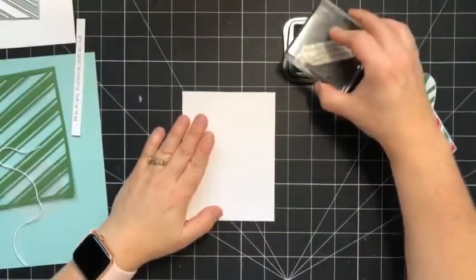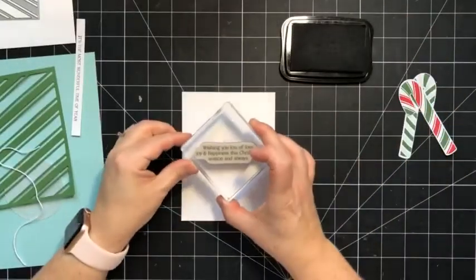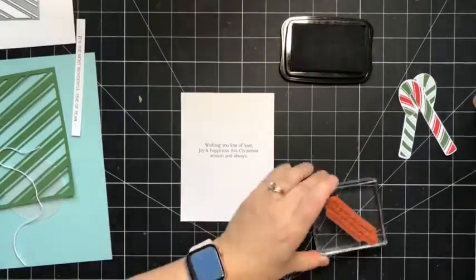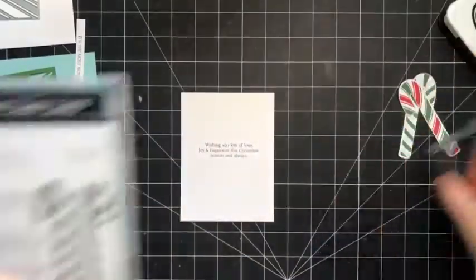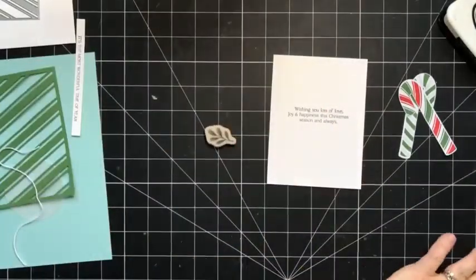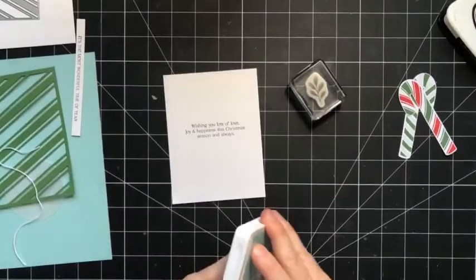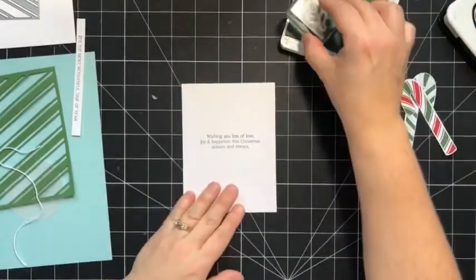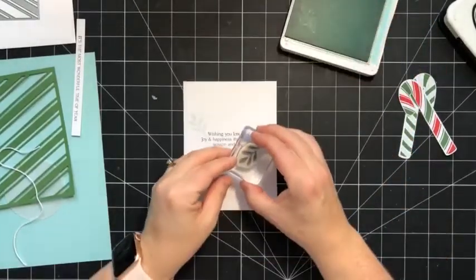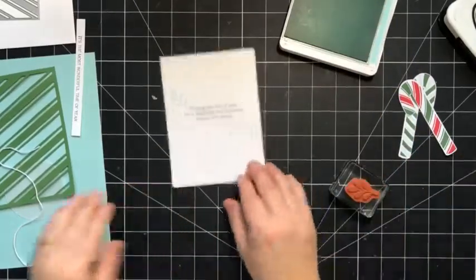All right, so I've got my white piece that I'm just going to stamp in the center here. And you know what? There are some really nice leaves in here. Let's add some leaves as well. We'll take this little leaf image, and I'm just kind of winging it as we go here. And I've got Pool Party because our card base is going to be Pool Party. So let's pull in a little bit of Pool Party here. All right, so we've got a little bit of color on the inside of our card.